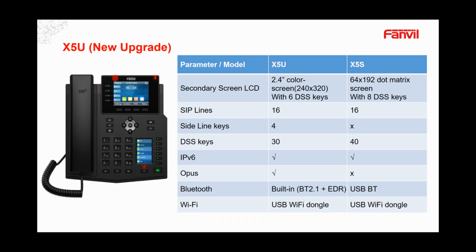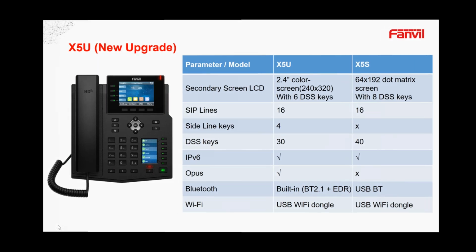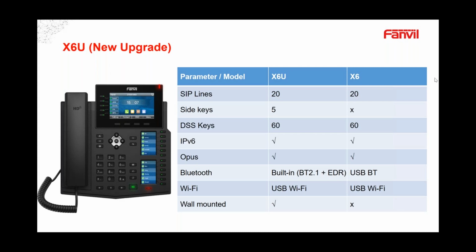Inside the X5U as well as the 4U and 6U are also integrations of our Harman speaker that actually brings out a lot of the sound. What I want to do is not only show you that it brings out speakerphone sound, but I want to show you other accessories that it's also capable of doing that I think you'll be very impressed with moving forward. So after the 5, we're going to actually migrate up into the 6XU series. Now what the 6XU does is we've actually doubled the capability of these sideline keys.